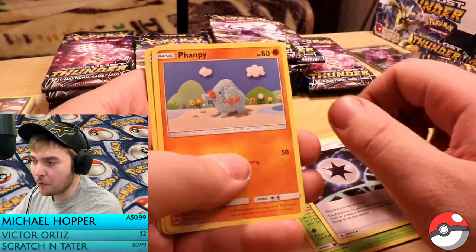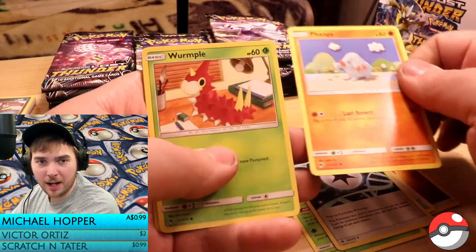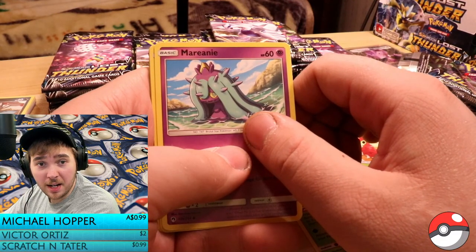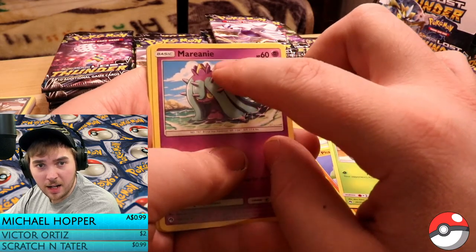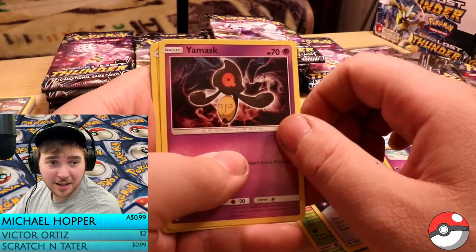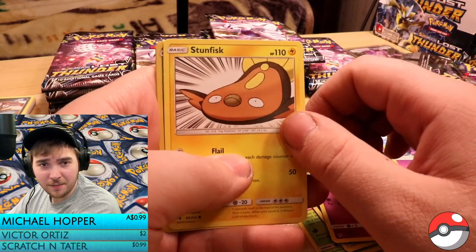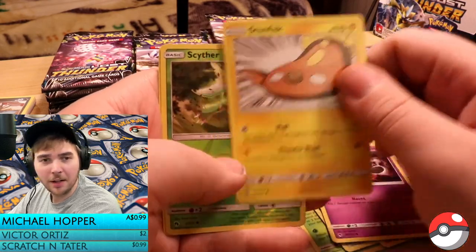All right, here's some new stuff we haven't seen. Fanfany, I never know how to say that. Wurmple, Marini, Yamask. Stunfisk. Looks like a fish that got ran over by a steamroller.